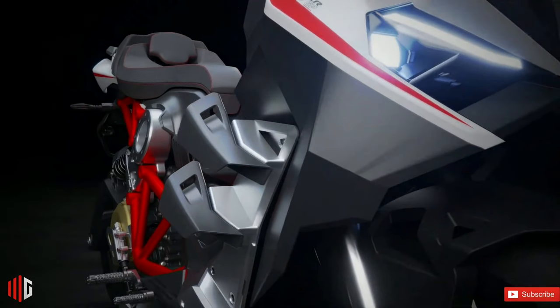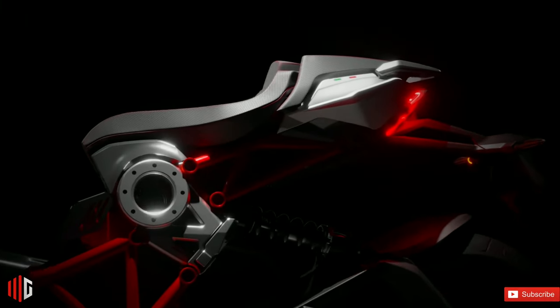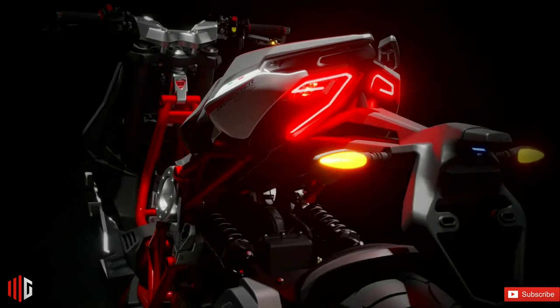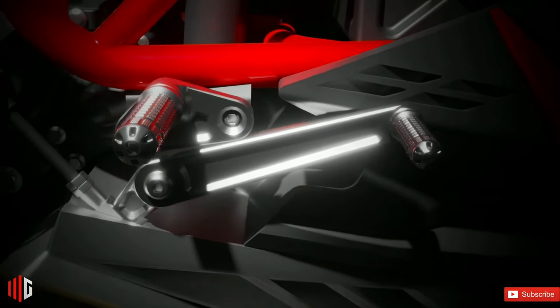Italjet is still calling this a concept right now, but word on the street is that this will make it into production by 2024. We know what you're thinking. How much is it? Expect this to cost a fortune. But before you worry about how much it'll cost, worry about how on earth you will reserve a unit first. We bet this thing will sell out before it even hits showroom floors.